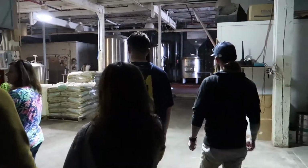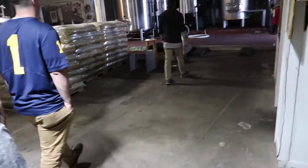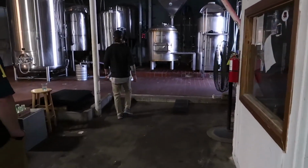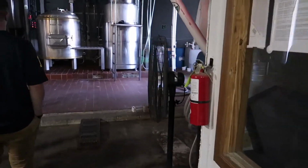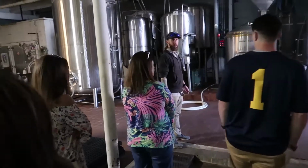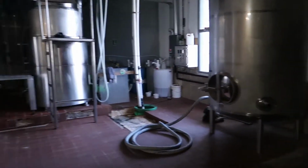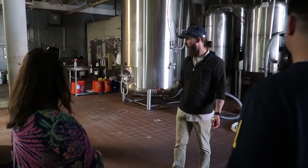You guys ever had sours? Sour beer uses a lot of different ingredients to get that sour flavor. It smells weird. I actually don't really brew in here anymore. This is their pilot system. They have the warehouse now, and there was a lot of equipment in here that they moved into the warehouse, and this is now like their small batch system.